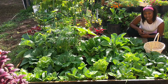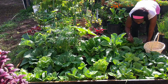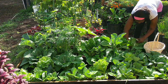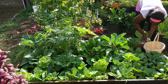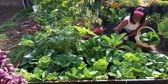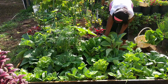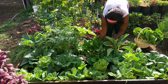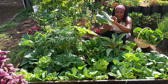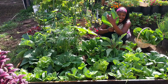Alright, so I will continue to do this until the plants decide to go to seeds. Man, look at this one. Oh my word. Look at that. Look at my hands. It's swallowed.